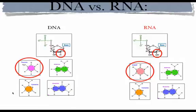RNA is unstable. Sometimes RNA only stays around for a few seconds. Sometimes it's minutes. Sometimes it's hours. But RNA tends to be very labile. It doesn't stay around for very long. It's a more dynamic molecule. RNA doesn't have to be passed on from one cell to the next. DNA does, but RNA does not. Okay?